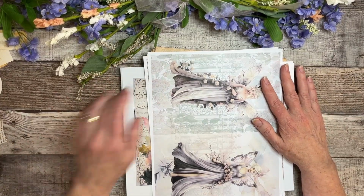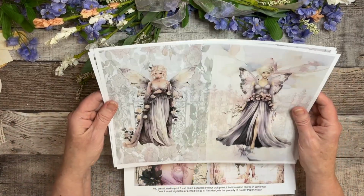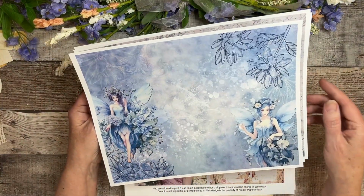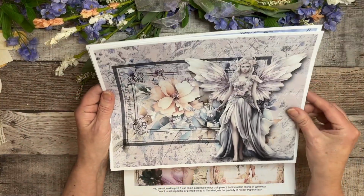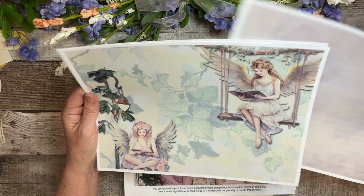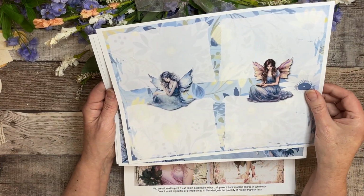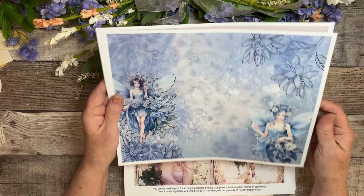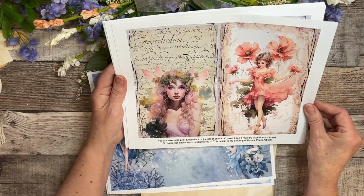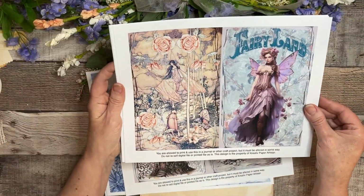It was really hard to choose all the papers for this journal because there are so many. But here are some from Stacy's kit that I decided to use. It was so hard to choose, but I had to make a decision. These are just lovely, and I think they go really nicely with my kit, which is why we love doing collaborations together, because we kind of think alike. And then these are a few from my kit that I decided to use.